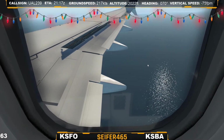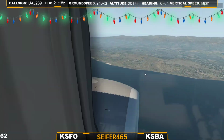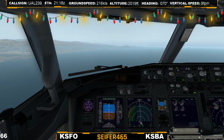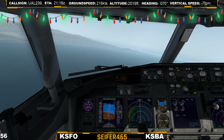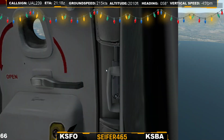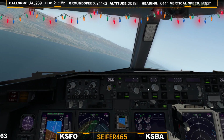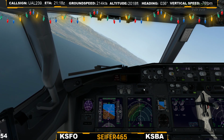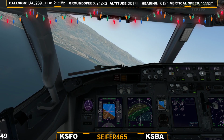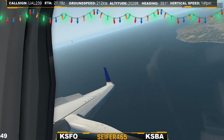Alright, let's take a look. Here it comes. There it is. Wow. What a view. That's insane. Alright, let's turn it in. 340. Increase the bank selector. A little better rate of turn here. With 300. Here's the aircraft carrier out there again.